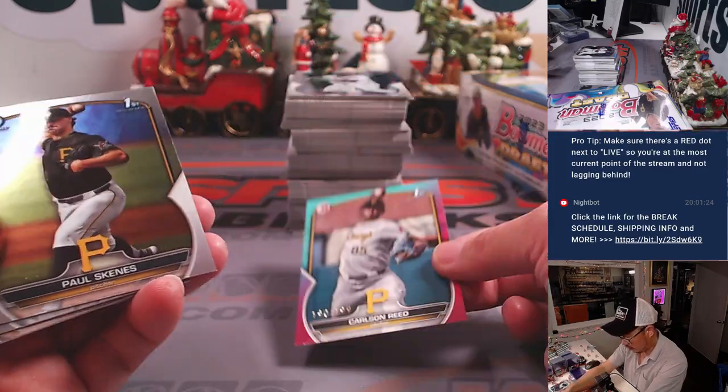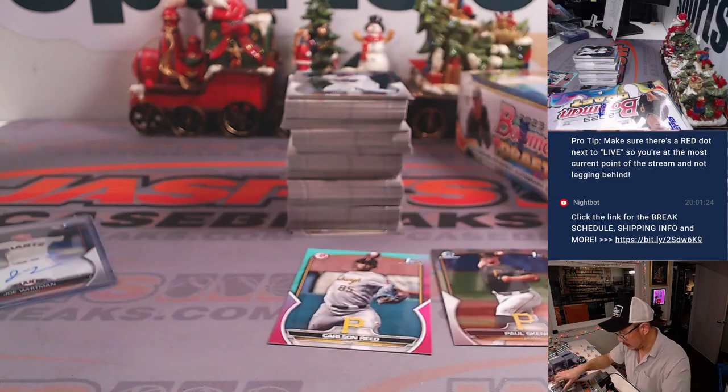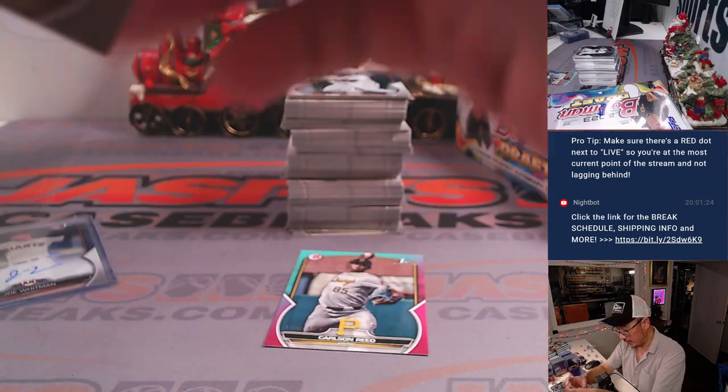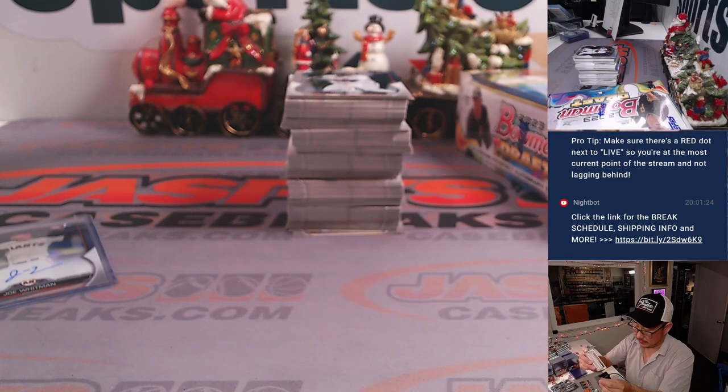Here's Carlson Reed to 199. Skeens. Future teammates here, both for the Pirates, both for Tristan.